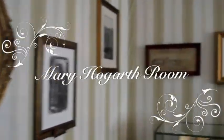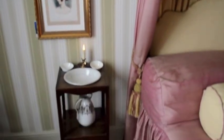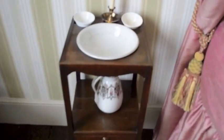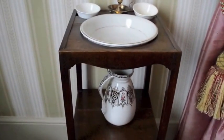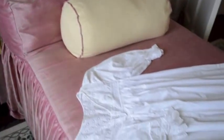The Mary Hogarth Room, named after the tragic death of his sister-in-law Mary Hogarth. It was a shock because she was only 17 years old and had apparently been in good health. The items on display in this room reflect the theme of disease and death in Dickens' life and work. Dickens adored Mary, and it was a very tragic event in his life. It took him several months to recover and begin to write again.